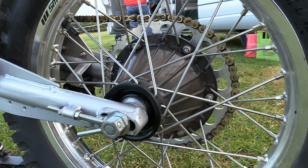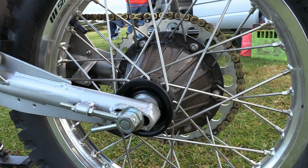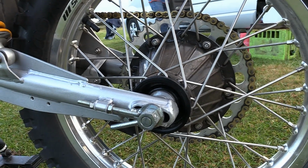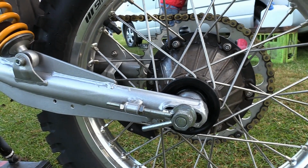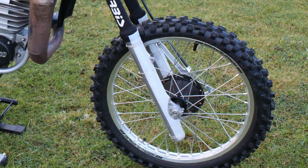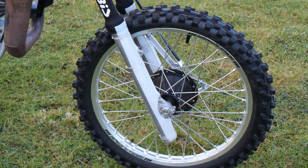Now, the rear wheel, as you'd expect, underwent the very same treatment as the front, as it also was completely rebuilt and respoked, but thankfully Kevin's resisted the temptation to paint the rims black, which seems to be the colour of choice for quite a lot of these kind of vintage race bikes these days.